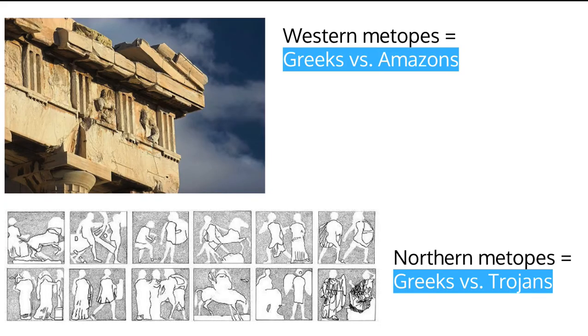But back to the point about metopes. Each side of the Parthenon depicts a different scene or set of events within its collection of metopes. The north, for example, shows famous scenes of an ancient Greek mythological battle of the Greeks versus the Trojans. And on the western side, there are lots more scenes of Greeks fighting the Amazons. Clearly, the Athenians like to show off all the spats that they got into, but maybe that's not surprising given that Athena, to whom the temple is dedicated, is a war goddess.